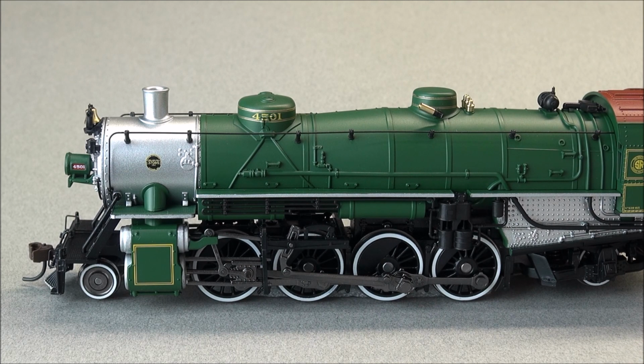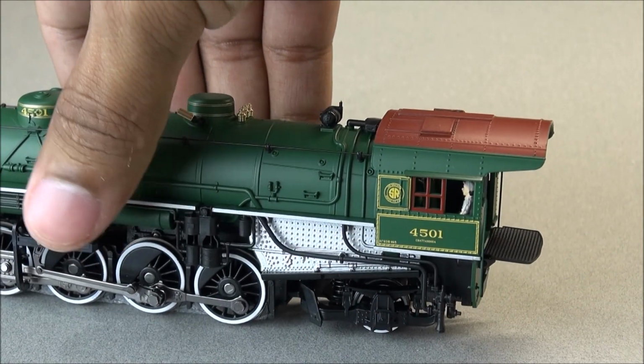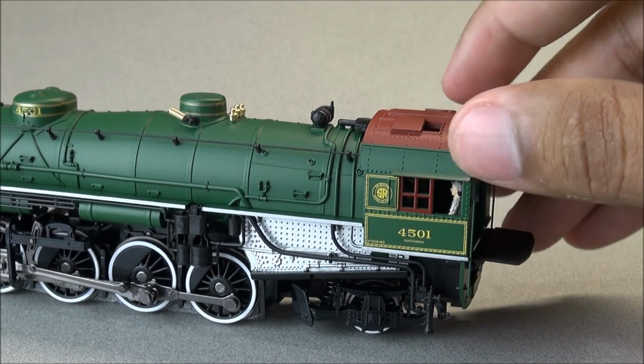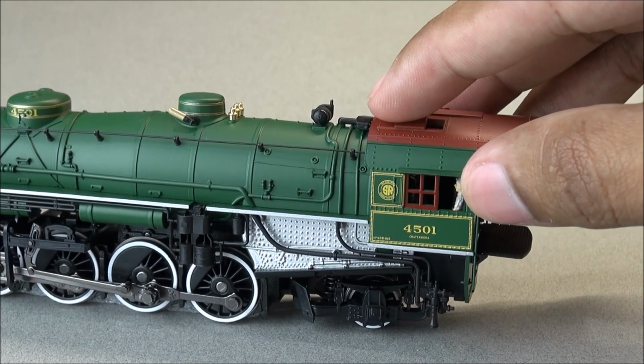You got the sand dome, you've got the whistle here, which has a nice metallic gold finish to it. Got the dynamo towards the back. You have cab roof vents that actually slide open, as you can see there, and slide closed.